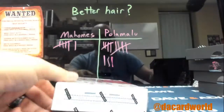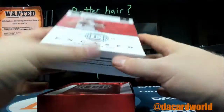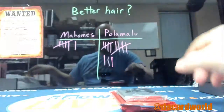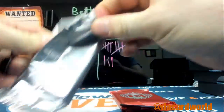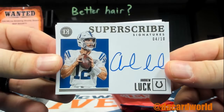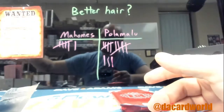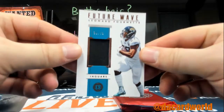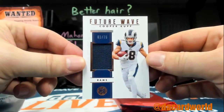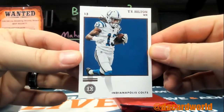Encased by Panini came out today. I have not been disappointed at all by the case and a half that I broke. There's a big one. Andrew Luck out of 10. Out of 75, Leonard Fournette. Out of 75, Cooper Kupp. T.Y. Hilton.